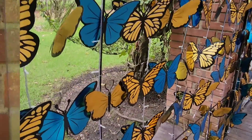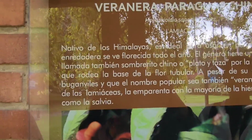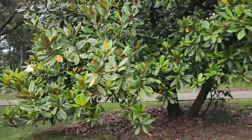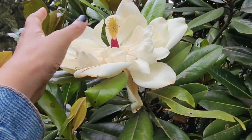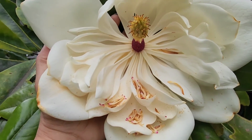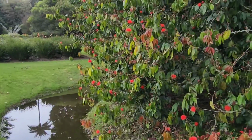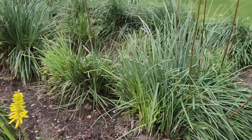Mariposas para Navidad. Nativo de los Himalayas. Es ideal para usar en pérgolas porque okay. Apne Himalaya se. And this is magnolia. Oh my god, look at this. Come, come, come, come. Let's touch the flower. You have to touch the flower. It is the most magnificent thing you would ever see. And the smell is so, so amazing. Yes. Yeah, this is just like fire.